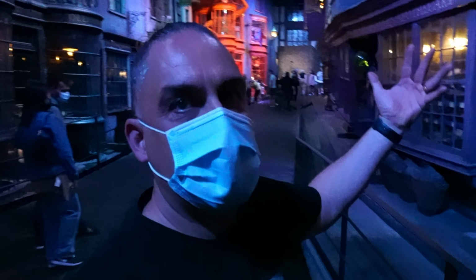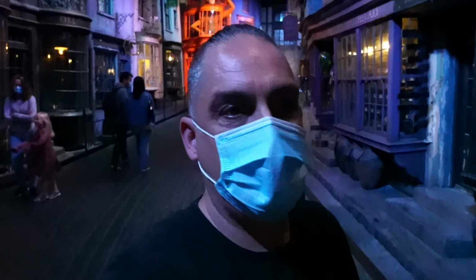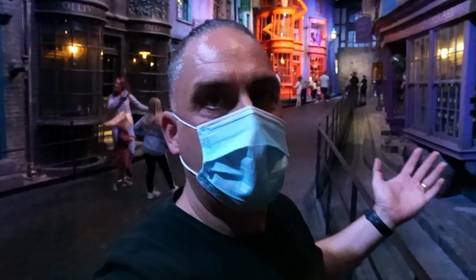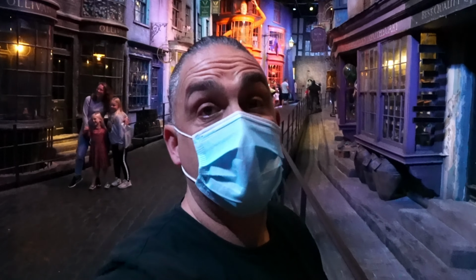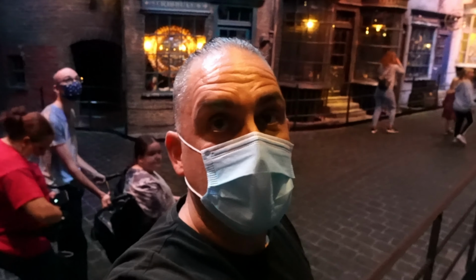How awesome is this? The actual real screen used Diagon Alley with all the shops with things in the windows, even though you don't even see what's in the shops when you watch it in the movie. But that's the sort of level of detail they went to. Wow.